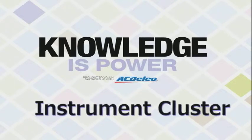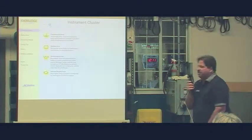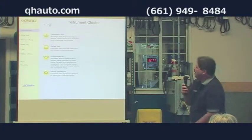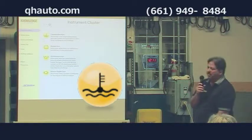The instrument cluster, that's what we all look at, and it's got all these little icons on there, also known as idiot lights. There's a reason for that, by the way. We'll get to that. The temperature icon. It illuminates when engine temperature reaches a preset temperature and alerts the driver that the engine may be overheating.